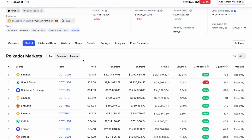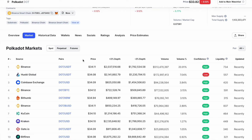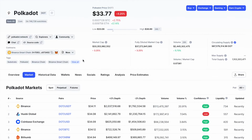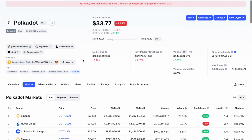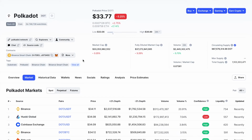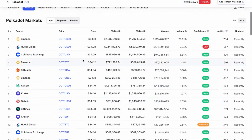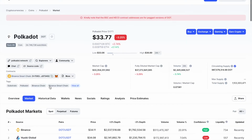Guys, this project's legit. We don't even have to go any further about whether Polkadot is legit or not. At this point, if you're going to call it a scam coin because it's not Bitcoin, it's not Ethereum, then you're just a hater, right? Polkadot is a very good investment, and it's a very legit project. It wouldn't be on Coinbase if it wasn't legit. And look at all these exchanges it's on. These are the top exchanges that you want your altcoins to be on, that you can only dream of.